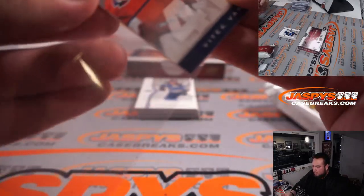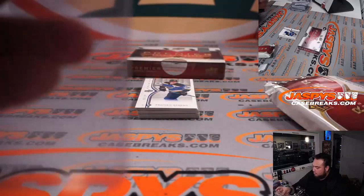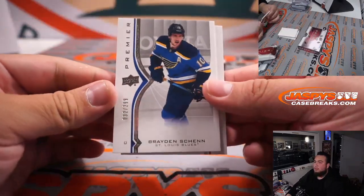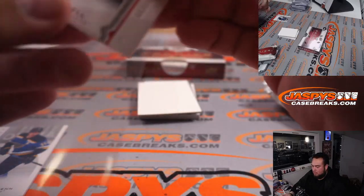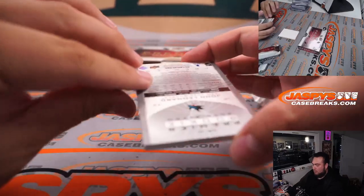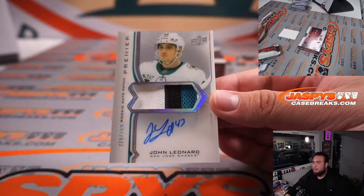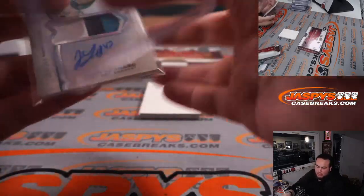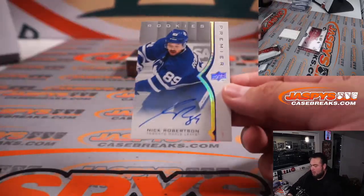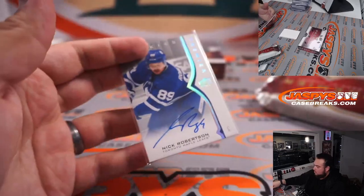Tech relic. Braden Schenn and Ian Mitchell. John Leonard at 249, three-color patch and autograph for the San Jose Sharks. That's going to Cole. Nick Robertson, that's for the Leafs. Wesley with the Toronto Maple Leafs.